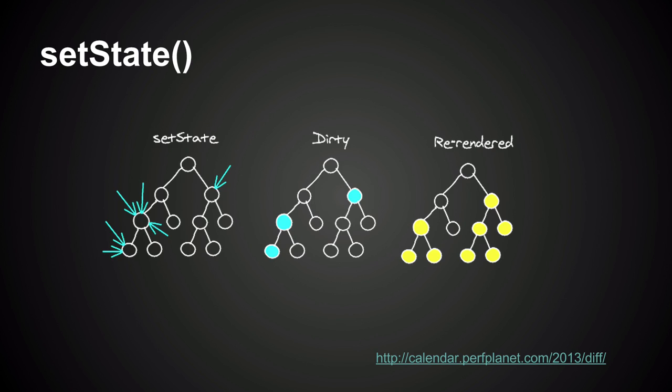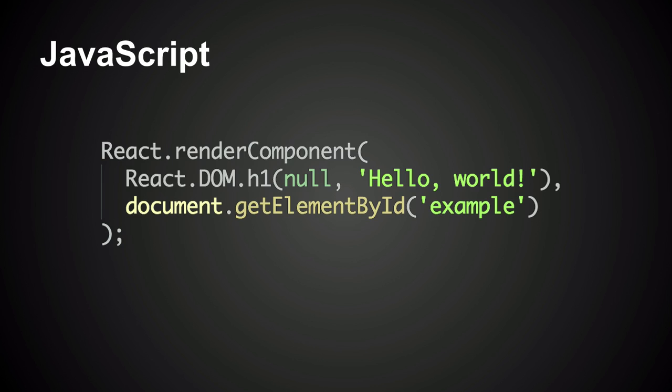So setState, if that's your component hierarchy, your virtual DOM on the left-hand side, in every place that you call setState, so if you call setState here, here, and here, it marks those as dirty, and it's only those components, and their children, that will get rendered. So on the next render pass, only those marked as dirty, or only ones that you've literally called setState on, change.